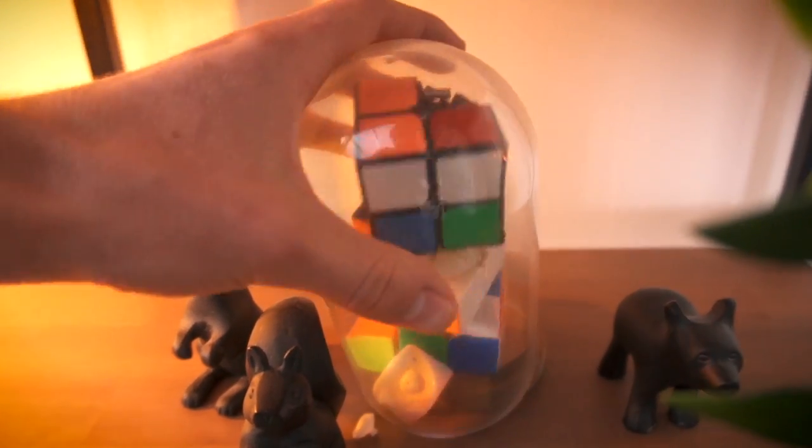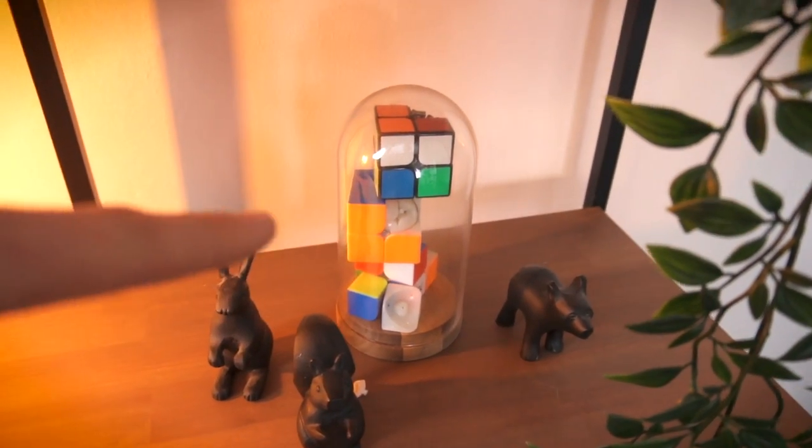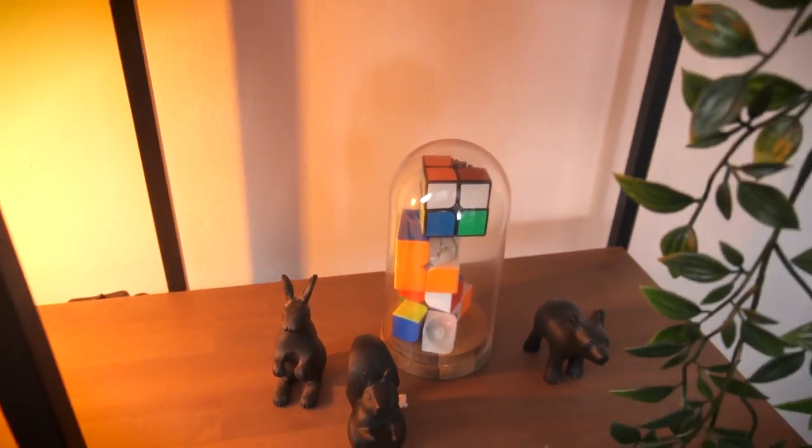Rest in peace, Tan Young. Oh, actually, I cannot close it. Uh-oh. Okay. Cubicle, if you see this, I need spare parts. It's starting to look like a graveyard over here.